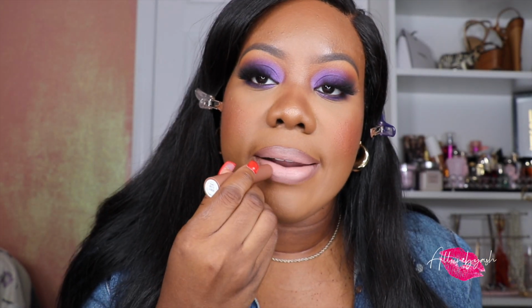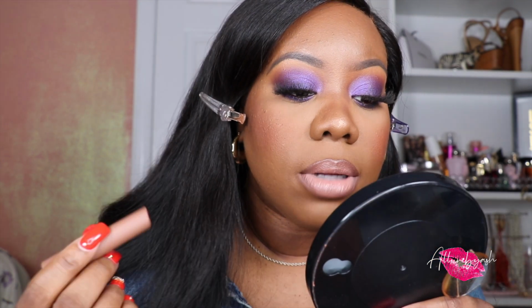So now for lip serum in Honey Glow. This is really pretty. I initially wasn't going to snatch this, but when I saw somebody swatch this, I was like, I changed my mind at that time. So this is what Honey Glow looks like. Add her on top. Oh. I definitely was not expecting it to feel like that. Okay, so it's tingling now.